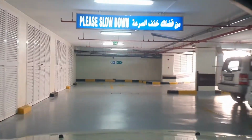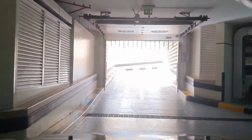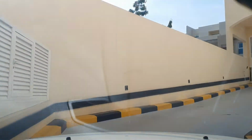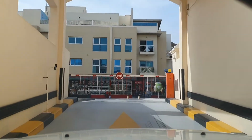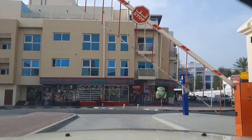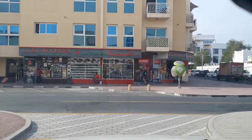Hey guys, as you can see, Sue and I are in the car, and today we're heading off to Abu Dhabi to go and meet a friend of ours for brunch at the Four Seasons Hotel, which is an amazing hotel apparently. We haven't been there before, so we've decided to take you along for the ride so you can see what we see. We hope you enjoy the video.